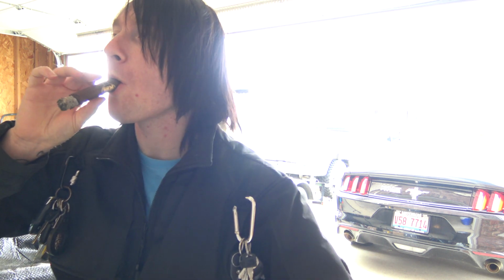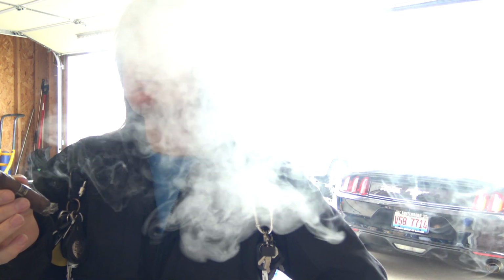So, burning fairly slow for what seems to be a loose pack on this. Let's keep going. See what all else it gives us. All right. A little over 30 minutes in. I think we're at a transition point in this thing because I've got to give it a double puff to get good smoke out of it. And that can happen depending on how they layer the leaves in different parts of the cigar. Those new leaves have to combust and all that stuff.